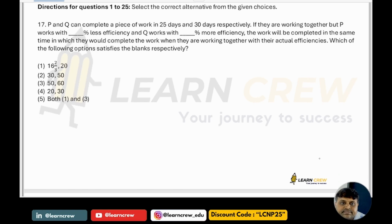Question number 17. Please see, P and Q can complete a piece of work in 25 days and 30 days respectively. So what is the total work? The total work would be the LCM of these two, which is 150 units. So in one day, P can do 6 and Q can do 5. This is the first observation.